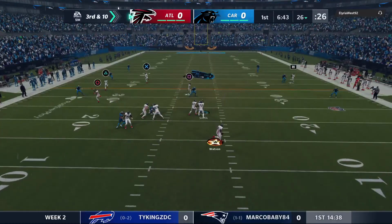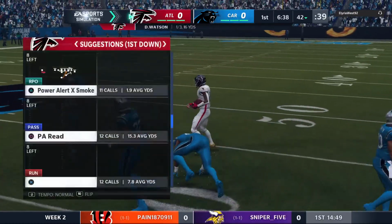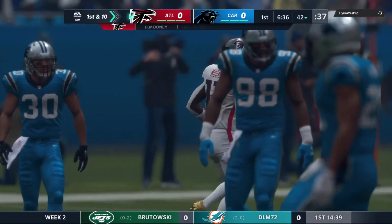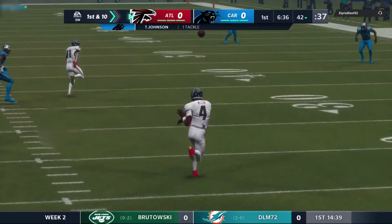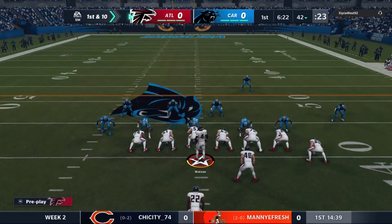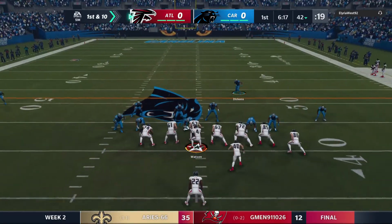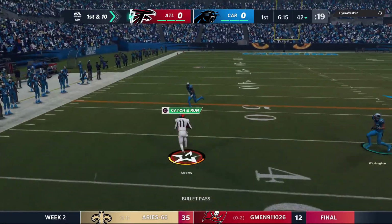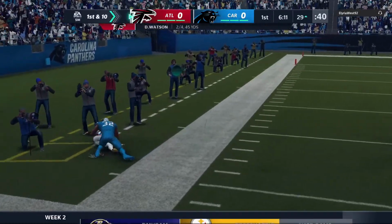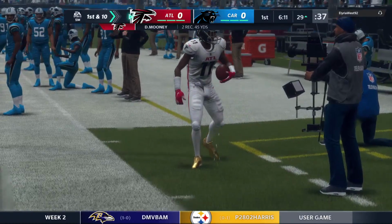Operating from the gun, Watson. That's complete to Mooney. And he is going to have a Falcons first down as they're able to get the 3rd down conversion. It's a gain of 16, first down Falcons. Atlanta. Quick throw completed by Watson. And he is out of bounds, but not before he's inside the 30. He got 29 yards that time.